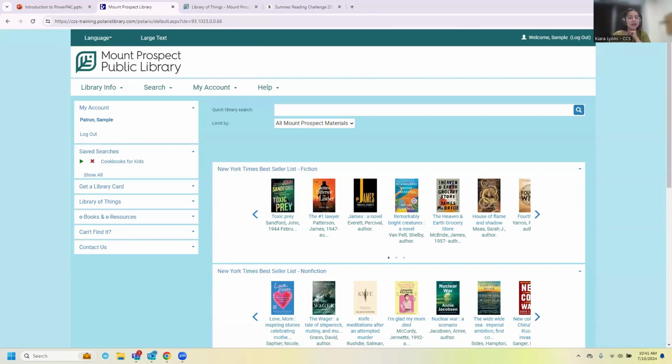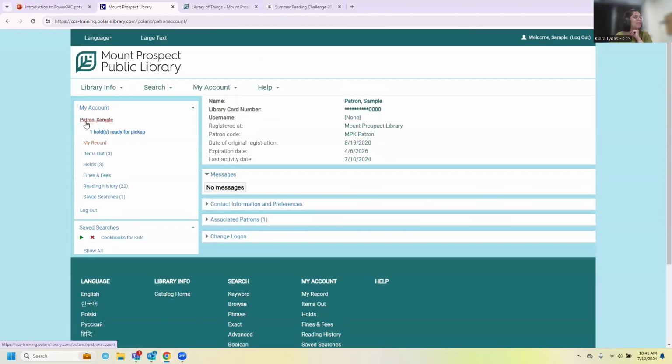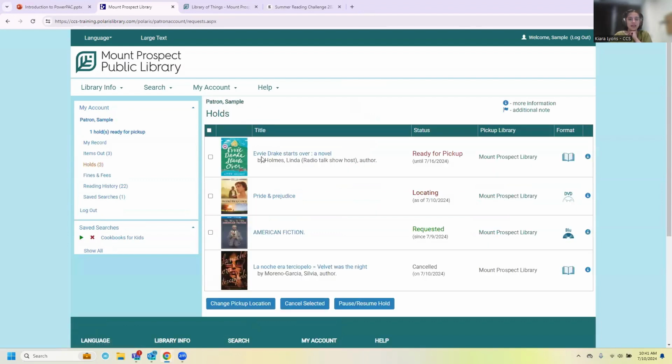Perfect. Well, then I will jump into holds management. So let's take a look back at our account. We will press on our name. So this patron sample will show your patron's name. We will go down to holds. And like we've noticed before, we can easily place holds from our search results. Once you're logged in, you'll just be prompted to select those activation dates and that pickup library information.